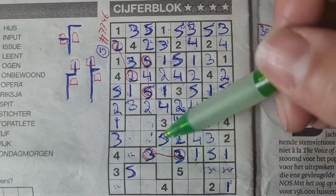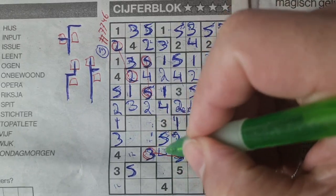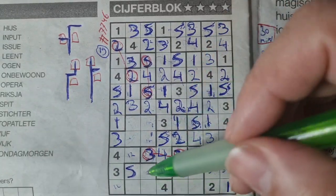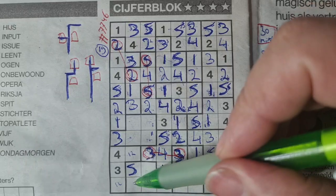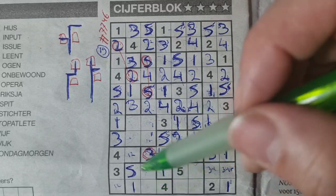Then 2 numbers left in this area. For numbers 1 and 4. We have a 4 there. No 4 there. 4 should be here. And 1 goes there. These 2 boxes can't be 1. So 1 box left for the 1 in this area. Should be there.